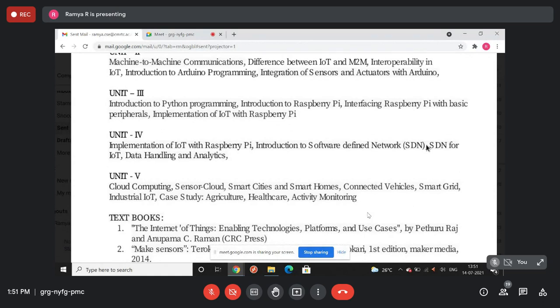And next, infrastructure as a service. If you want to store some data, or if you want to use a different operating system, you can use the system itself. Virtual machines will be available, and you can use networks on different operating systems. And here again we are getting sensor as a service. Okay, and next smart cities and smart homes.